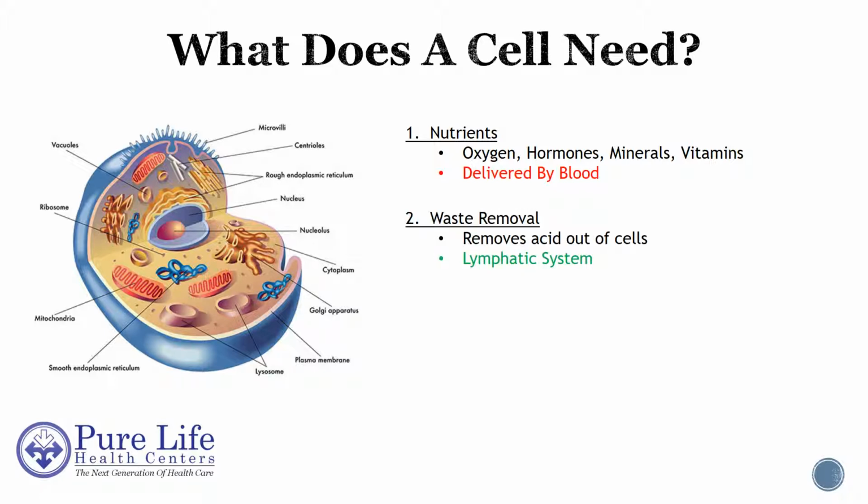All of these nutrients go inside of the cell and perform chemical reactions. As a result of a chemical reaction, and we'll show you an example of this later, you end up getting byproducts, some of which are very acidic, right? We want acids out of the body. Acids are very binding, very painful, really corrosive, especially to proteins. So our body needs a way to get rid of all this waste, and that's done through something called our lymphatic system. So we need a good waste removal system, or a clean lymphatic system.